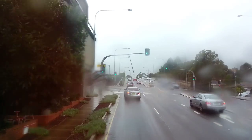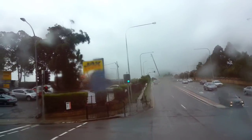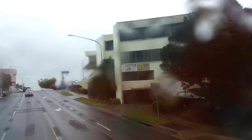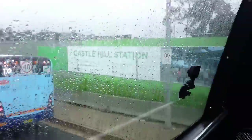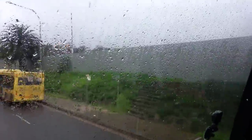Hey guys, what's up? Just in front of me, we've got the Northwest Rail Link. And we're just about to go past some of the construction for the Northwest Rail Link. Right. Just over there. This is the future Castle Hill Station. So this is where Castle Hill Station is going to be.